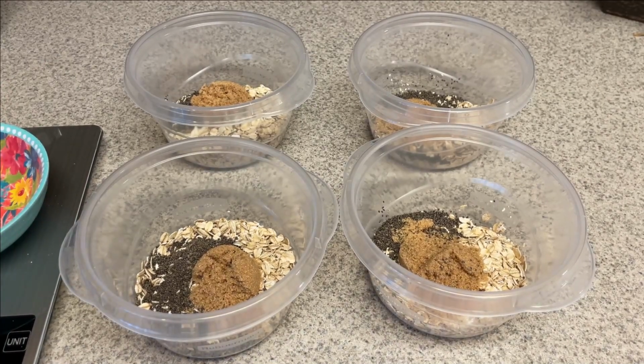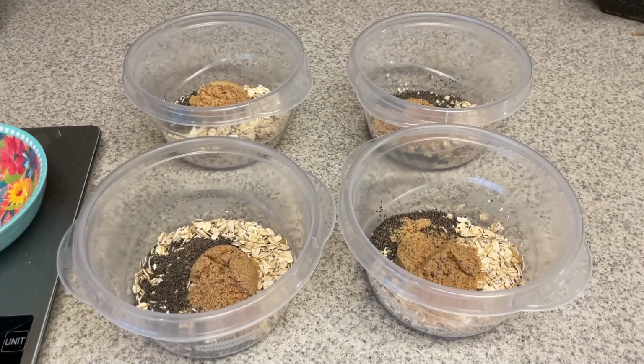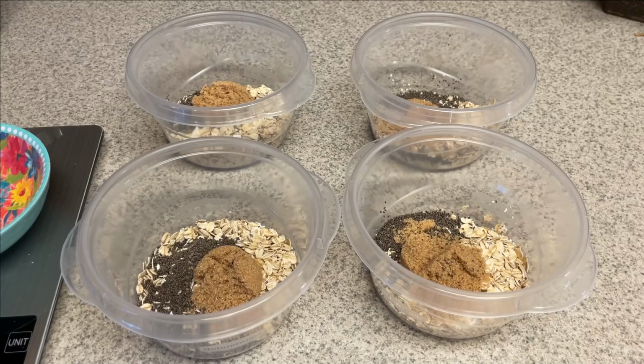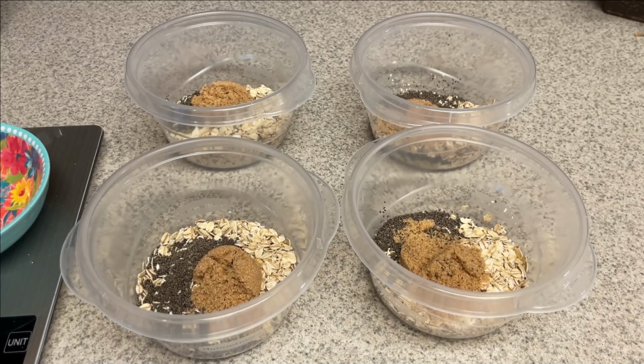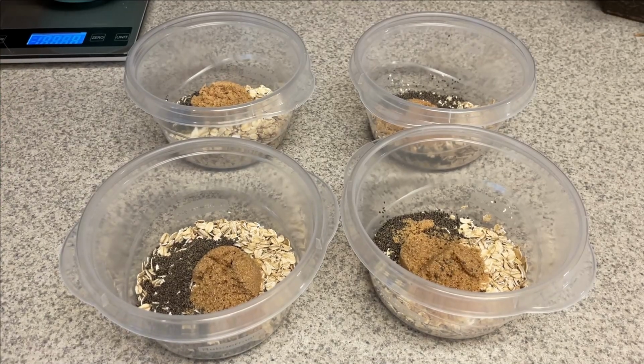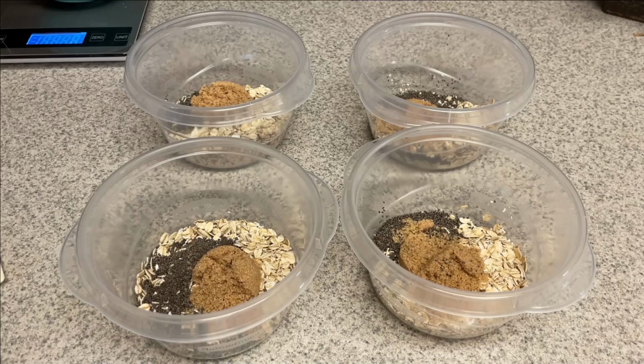Okay, all of our dry stuff is in there. Let me give myself a little room to stir. Now we're going to add the liquid, and you want to do a half of a cup of whatever liquid you want to use. I actually prefer to use cashew milk, but my store was out. My store was out of everything this weekend. If you watch my grocery haul, I talk about that a lot.